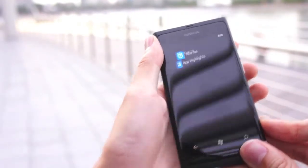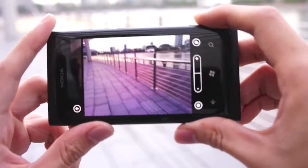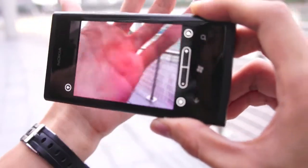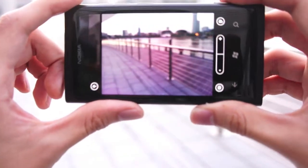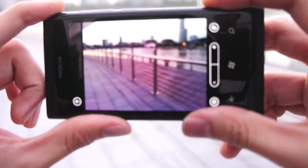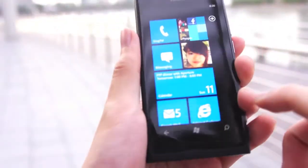I'm going to load the camera right now. Just press and hold. It's an f2.2 camera, meaning that you can actually make some pretty strong bokeh. So if I put my hand right here and get it to focus onto my hand, there you can see some bokeh effect. However, the camera is not really excellent. It's so-so based on our experience. So it's nothing much to brag about with regards to the camera.